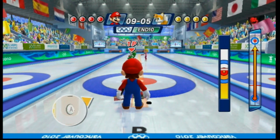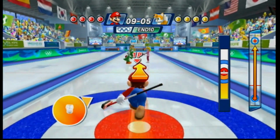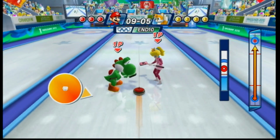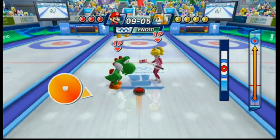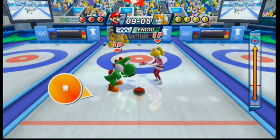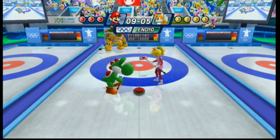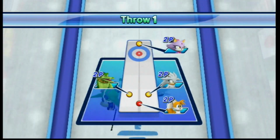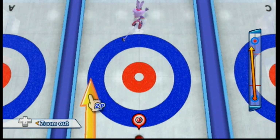And all they have to do is just keep one Tails stone out of the ring. And that's all they have to do. And Team Mario are going to probably come away with one of the best comebacks you'll ever see in curling. They were down 3-0 to start. Then, at the end of the 5th end, they were down 5-2. Now they are one end away from pulling off a remarkable comeback.